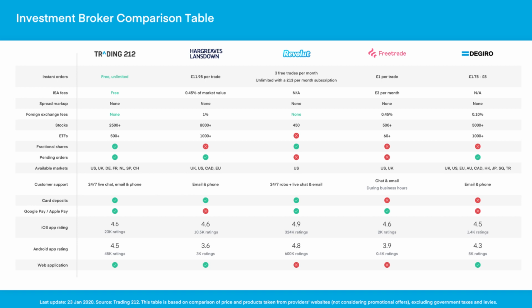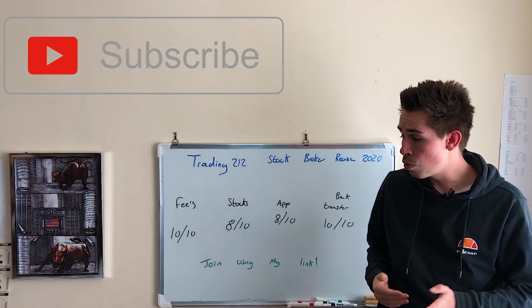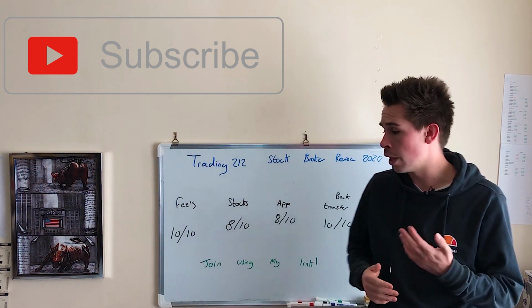And comparing it to the Apple ratings, the Android ratings, it is pretty highly rated against a lot of them. There's only Revolut that are kind of like a little bit higher than them. Android wise, they are the second highest again, with Revolut only the one that's beating them in that kind of review on iOS and Android app. So you can see it's a really good broker offering a lot of really good services right here.